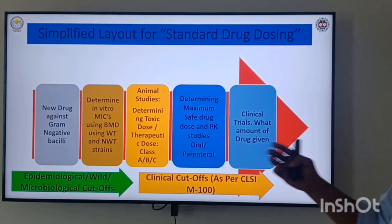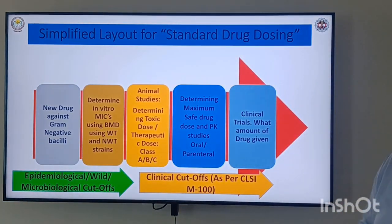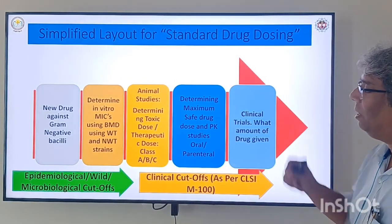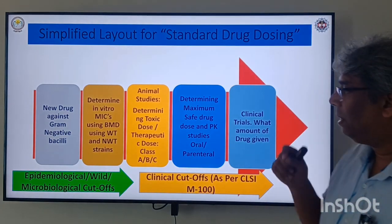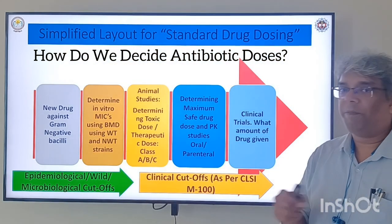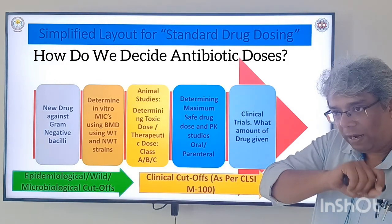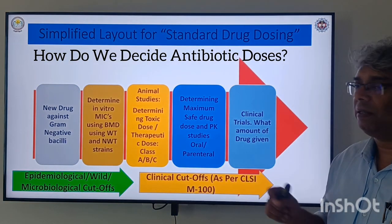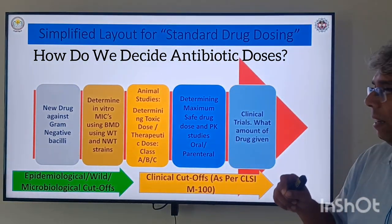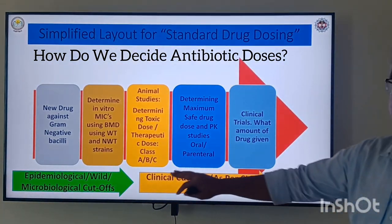So if we see how we decide on the dosing of an antibiotic, let's say first of all we have developed a new antibiotic, a new drug against gram-negative bacilli. First we check at what concentration it is able to kill the wild type strains. The wild type strains are strains which do not bear any resistance to that particular antibiotic or to that class of antibiotic. They don't have any resistance mechanism. So those are the wild strains. And the concentration of the antibiotic that acts on those wild strains becomes our epidemiological or wild type or microbiological cutoff.